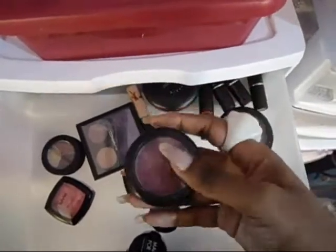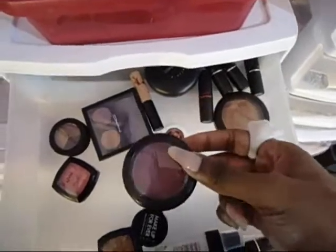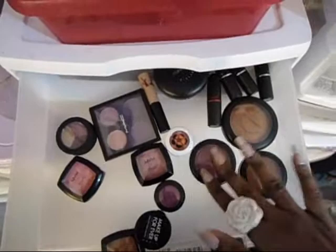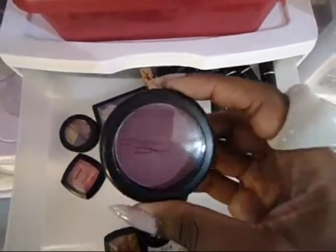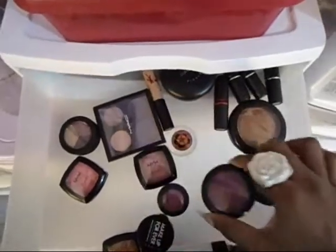I don't know if I would buy it again because it's very dark and very deep, and you definitely have to have a light hand when you put this on. If not, you would probably look like a clown. So sometimes it's a bit hard to work with, but it's still a good color to have in your collection.